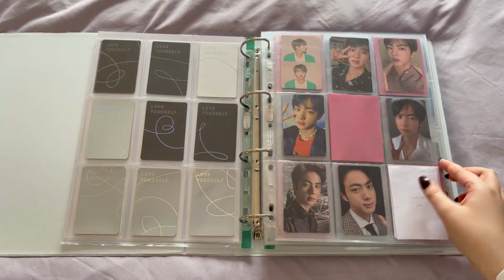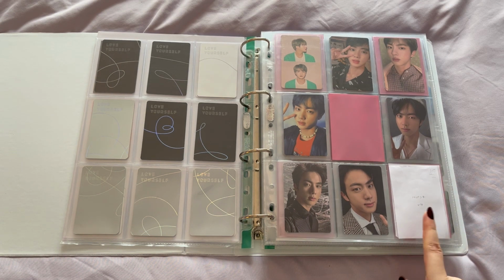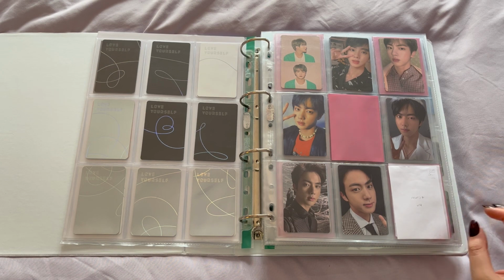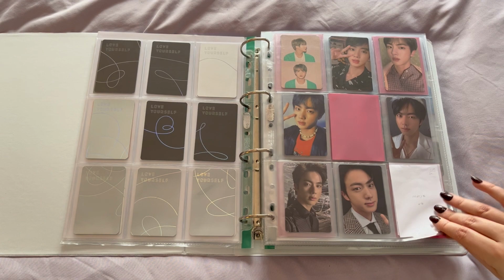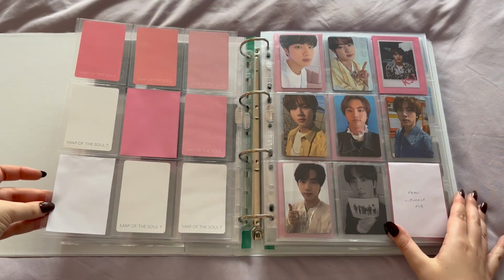So this is a Map of the Soul page. I decided to do it this way. It just made everything fit better. And my best friend got me this card, so that will be on the way at the beginning of the year. It arrived too late for her to ship it before the post got really bad. But yeah, I do actually have this complete, so that's so exciting.